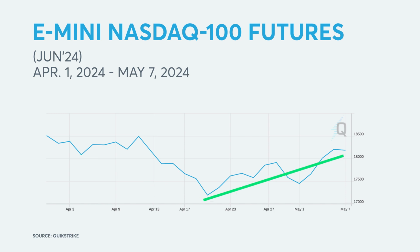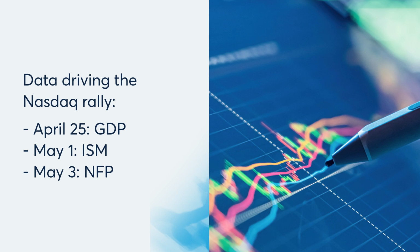The recent strength seems to coincide, paradoxically, with a string of worse-than-expected economic data that began with the 1.6% GDP number on April 25th, and then followed with the weaker-than-expected ISM on May 1st, and perhaps most importantly, the disappointing NFP number on May 3rd.